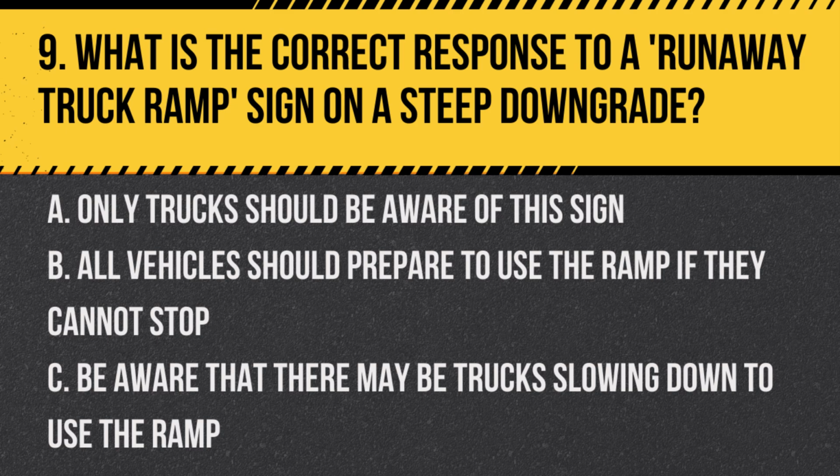Question 9. What is the correct response to a runaway truck ramp sign on a steep downgrade? A. Only trucks should be aware of this sign. B. All vehicles should prepare to use the ramp if they cannot stop. C. Be aware that there may be trucks slowing down to use the ramp.